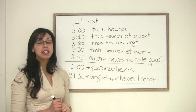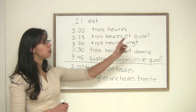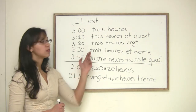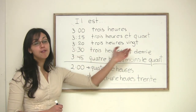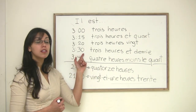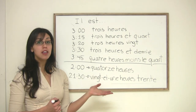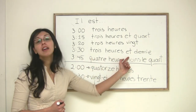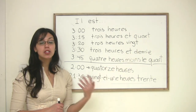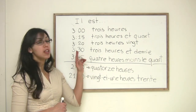3h et quart. Quart means a quarter. So this is actually 3 hours and 1 quarter. Then this one, 3:20, 3h20. 20 means 20. This one is simple. This one, 3:30, we can say 3h30. 30 means 30, but we can also say 3h et demi. Demi means half. Just like in English, sometimes we say half past three. In French, we say 3 and a half.